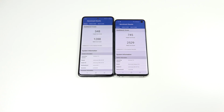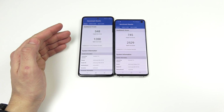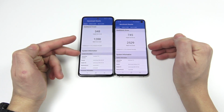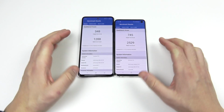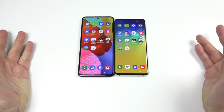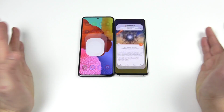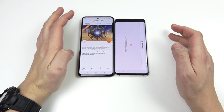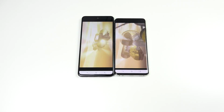So we're finally finished, and you can see single core not too far off of the Galaxy S10, 745, 348, but that multi-core not even close. So all around you can see that the A51 is just much slower in CPU performance. Let's go ahead and do a gaming benchmark now, and we'll hit play right here, and we'll be back when these are done.